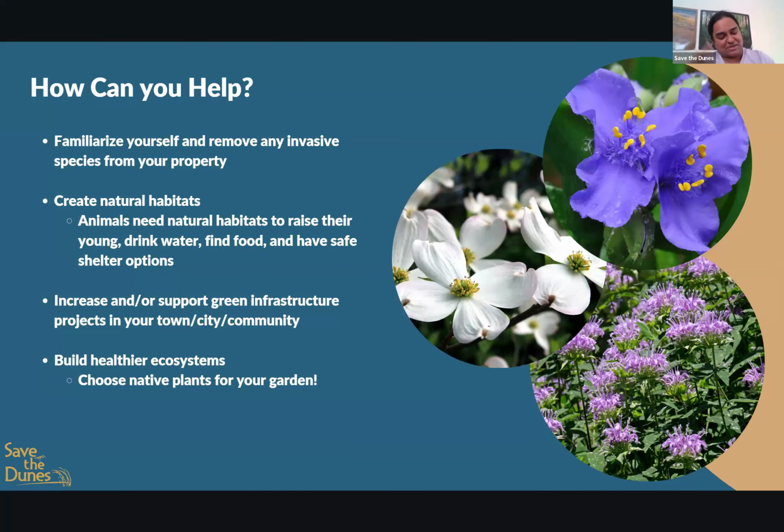So how can you help? We kind of talked a little bit about this, but as a citizen of Northwest Indiana, there are a couple of things that you can do. Of course, the first thing I think is education. So really familiarizing yourself and removing any invasive species from your property is the biggest thing you can do, because of the fragmentation, because of the habitat loss, and because of the development in our area. So creating your own natural habitats is a great way to do that.